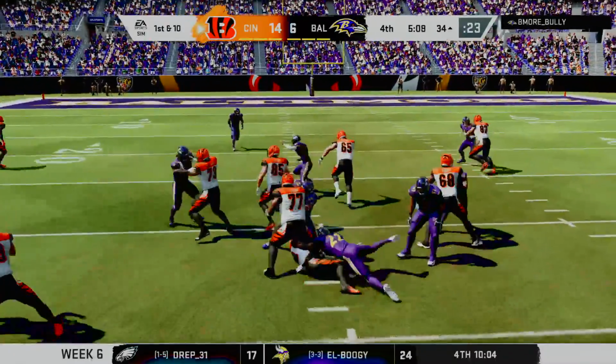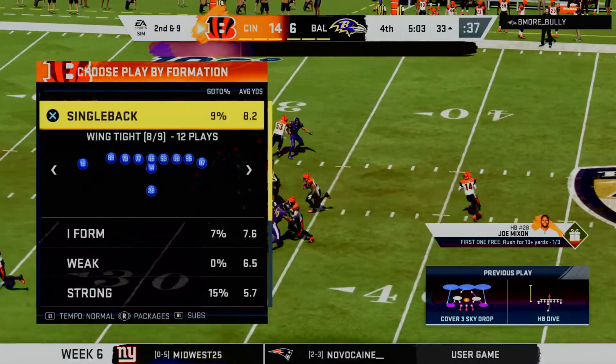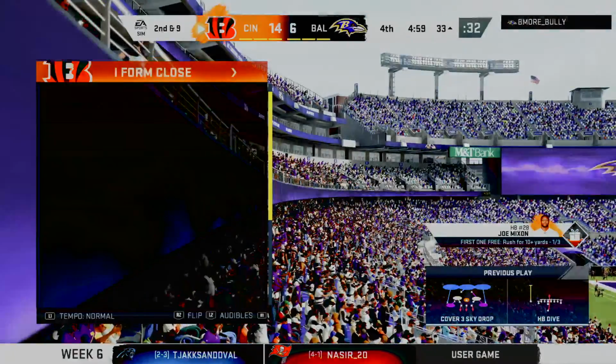Now they run with Mixon. Just a yard on the pickup there, and it'll bring up a 2nd and 9. And the trend continues here in the 4th like it was in the 1st, 2nd, and 3rd. He's had nowhere to run.